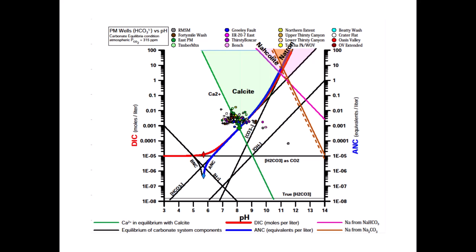which, by the way, now is 415 parts per million as I record this, and was formerly 315 parts per million while I was an undergrad, in air translates to a dissolved inorganic carbon concentration of 1 times 10 to the minus 5 moles per liter at a pH of 5.6 in rain, with the proton condition H plus equals bicarbonate. On the open system plot of figure 3 is the red diamond.